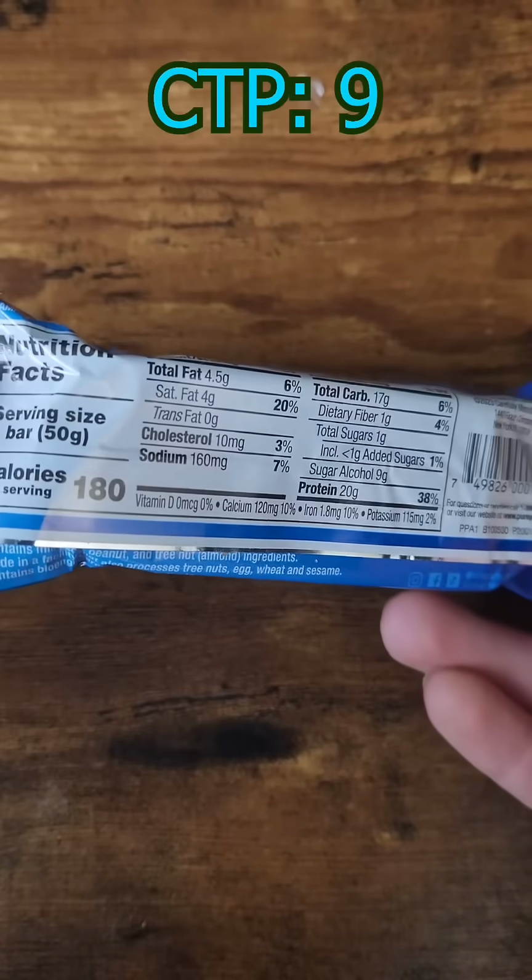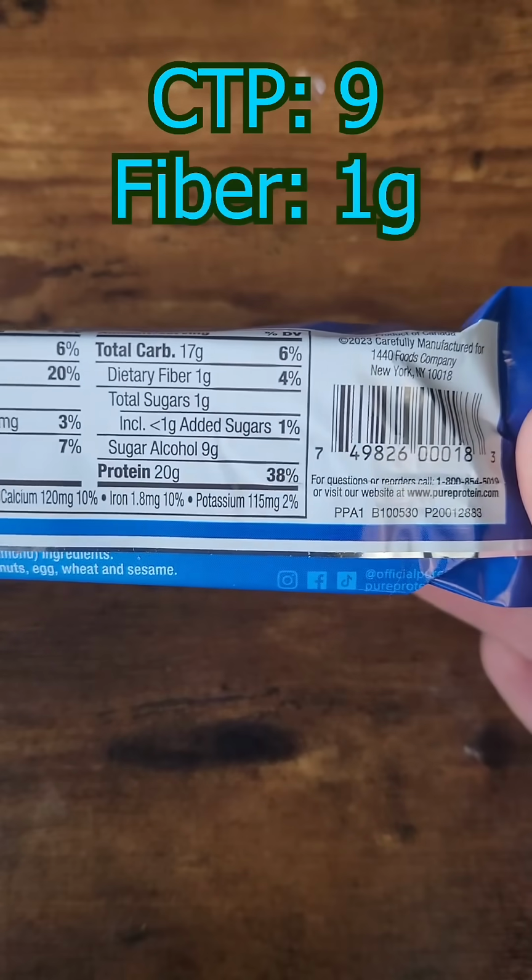For macros, this is your typical pure protein bar. Awesome for protein, horrible for fiber. It's got a 9 on the CTP with only 1 gram of fiber and 0 grams of added sugar. So while this is incredible for protein, it also has an incredible lack of fiber, keeping it to a 7.5 out of 10.